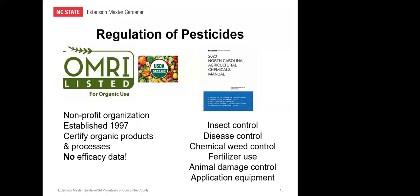It's the Organic Materials Review Institute. It is a nonprofit organization that was established in 1997 to really look at the Organic Foods Production Act and all the rules that were coming from USDA, and to certify both organic products and organic processes. So you will see that a company that has submitted their product to OMRI, and it has passed their inspection, will appear on their list, and they can use that logo on their product.